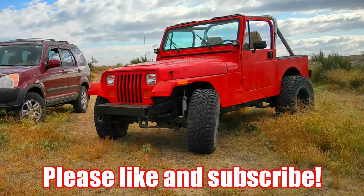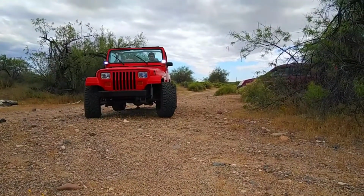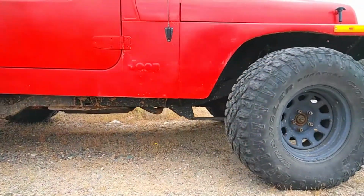Jeeps are amazing vehicles, especially off-road, and this Jeep is no exception. It's really funny how Jeeps haven't changed too much throughout the years, and that's a good thing because Jeeps really have something good going, and if it's not broke, don't fix it.